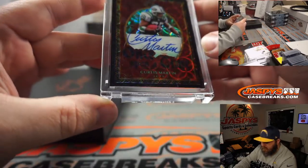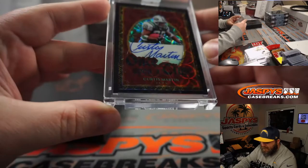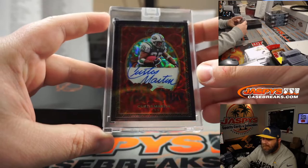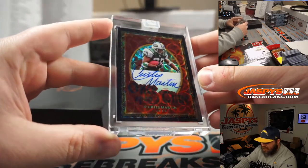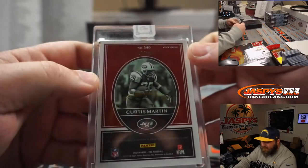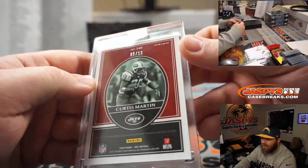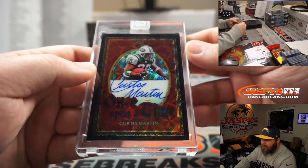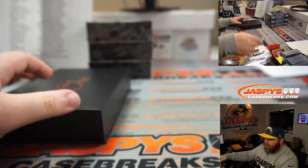Ooh, look at this. Once upon a time, Curtis Martin. Look at that coloring. That's for the Jets. Wayne Stock. What is that numbered out of? 5 out of 10. I love the look of these cards. That's so cool. Such a great looking card. Congrats, Wayne.